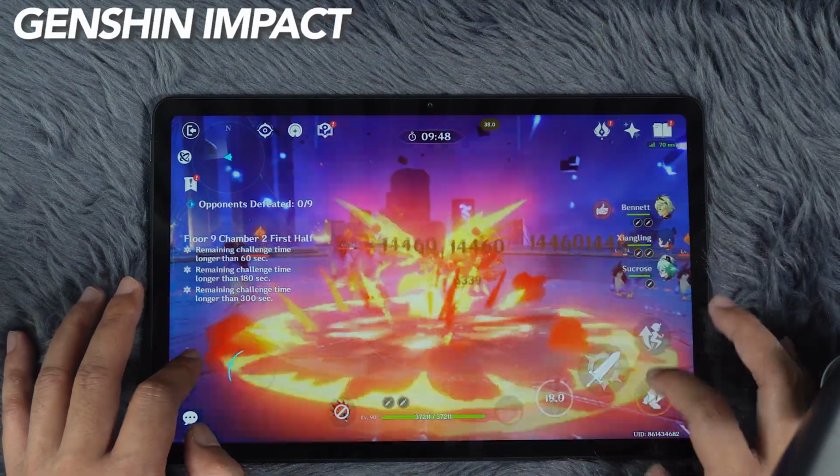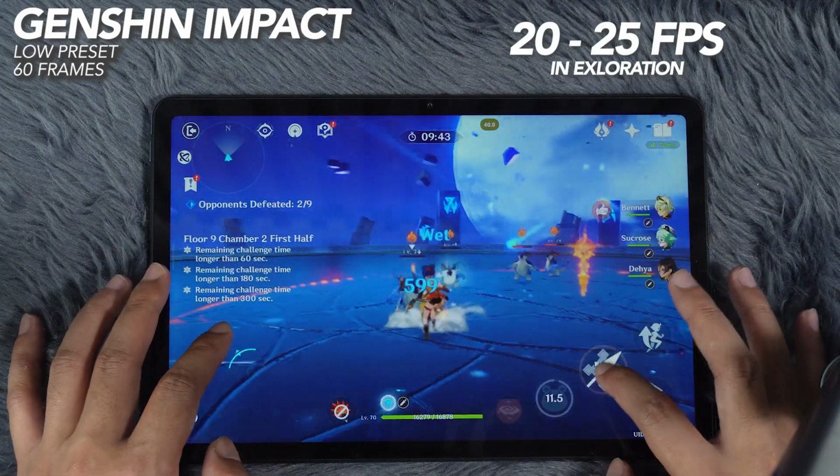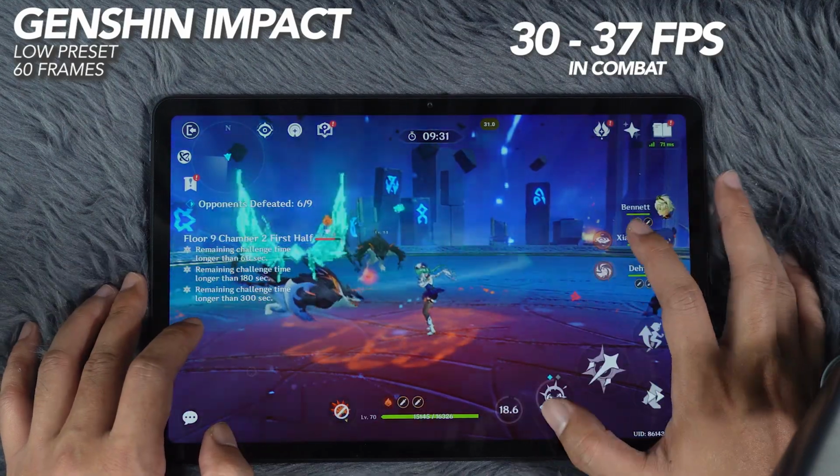So for Genshin Impact, with low plus 60 frames, we get 20 to 25 FPS in exploration and 30 to 37 FPS in combat.